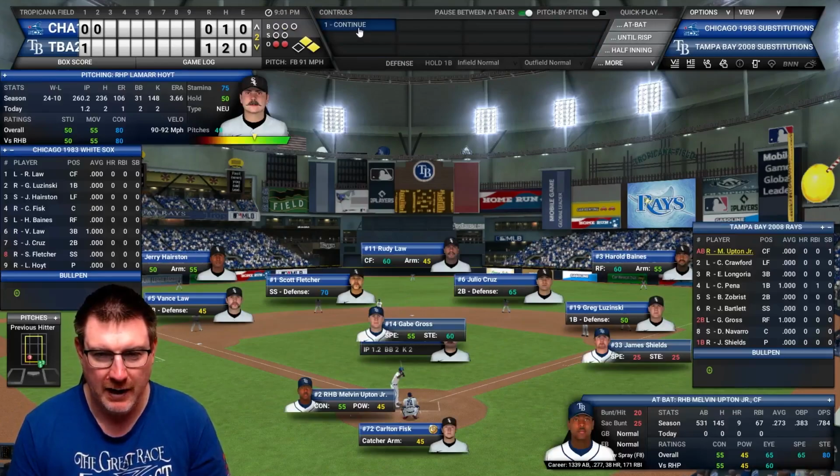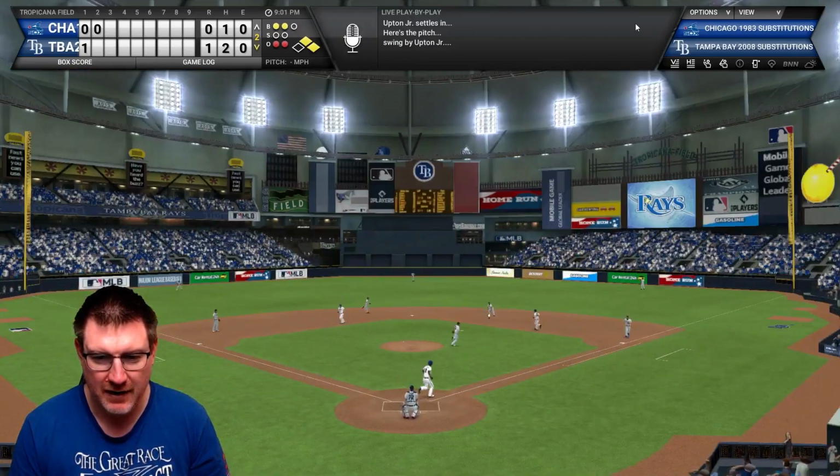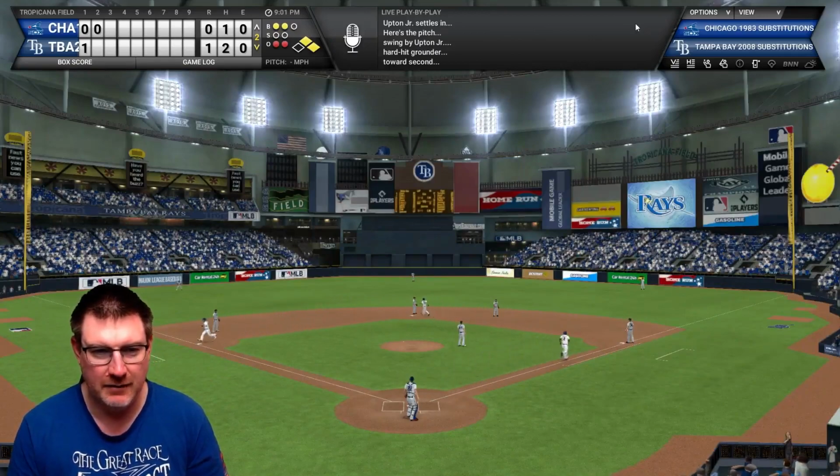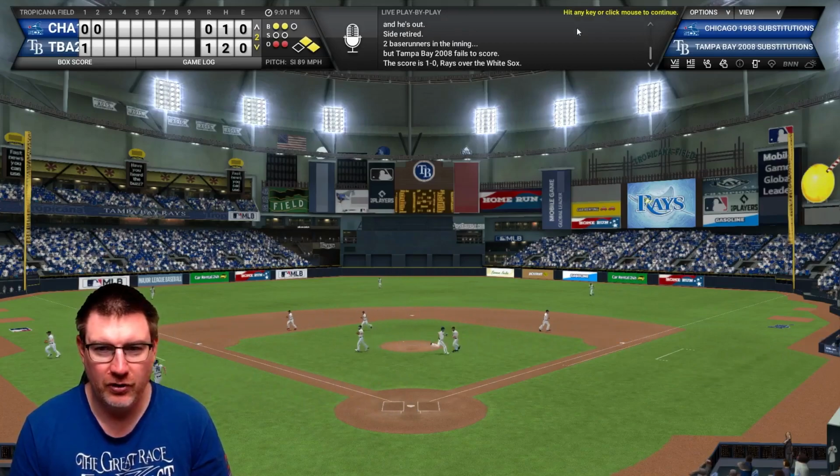And it will bring Upton Jr., who did walk last time up himself, a 2-0 pitch. And that will do it for that. Ground ball to the second baseman. And the Rays are dismissed. So we'll go to the top of the third.